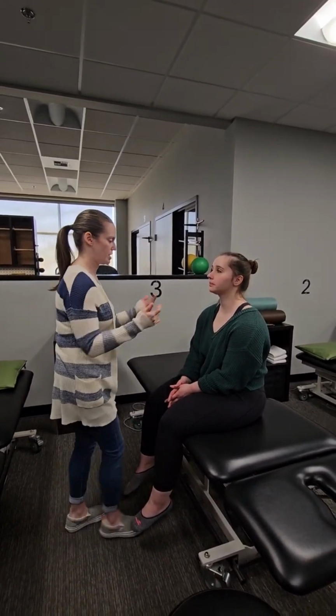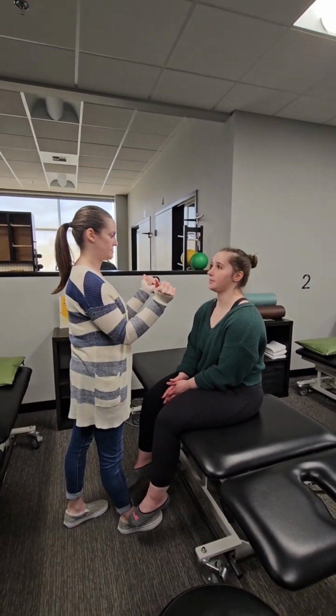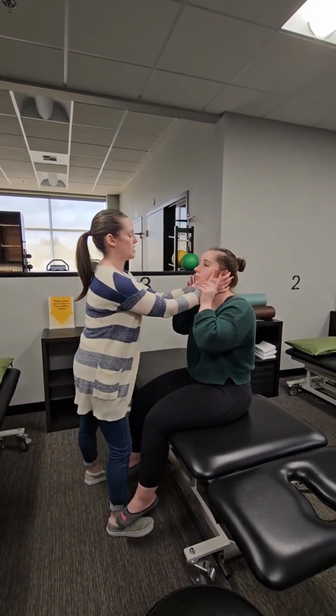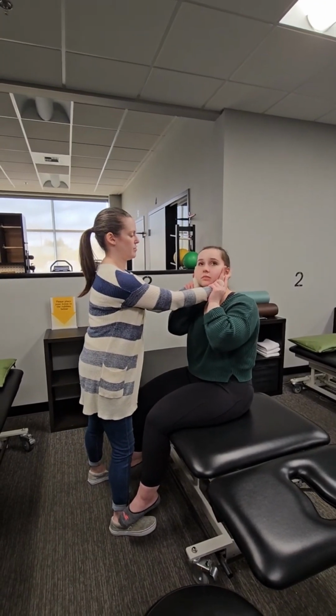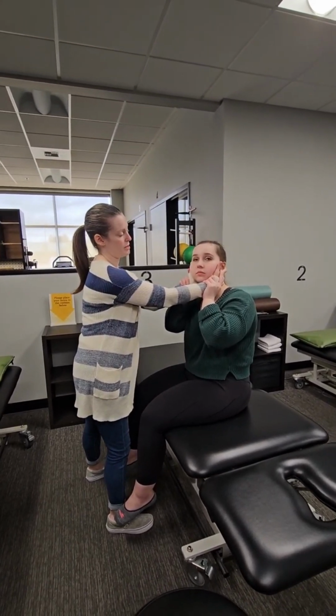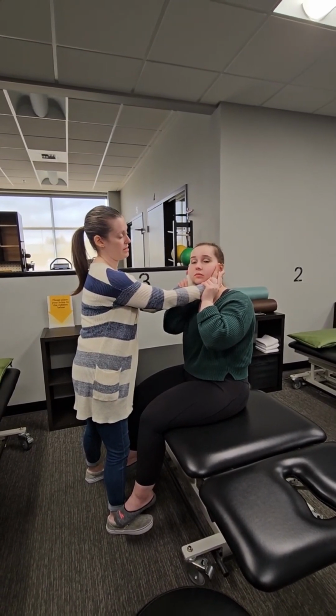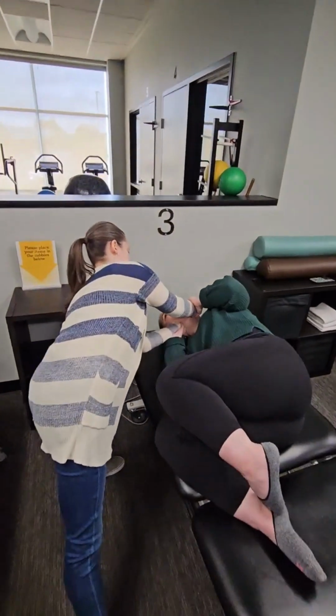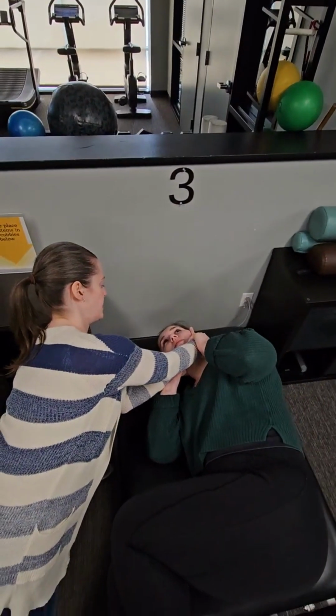No. Okay, so I'm gonna grab onto the sides of your head, is that okay? Yeah. Okay, and then I'm gonna have you go ahead and grab onto my forearm so you have something to hold on to, okay? So I'm gonna rotate you to the left. You okay right there? Okay, and on 3, I'm gonna have you lift your legs up onto the table and I'm gonna quickly move you down on your right side, okay? Okay. 1, 2, 3. Okay, we're gonna hang out here for 2 minutes.